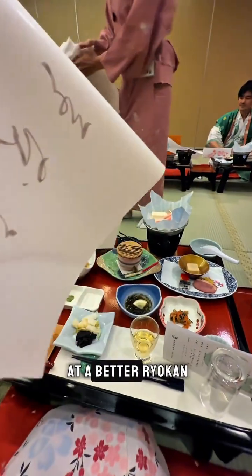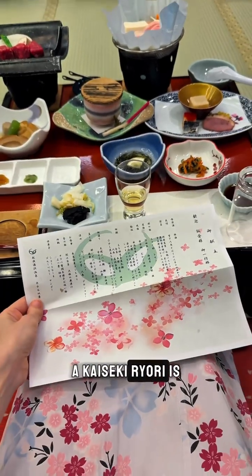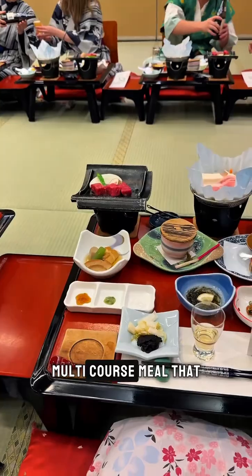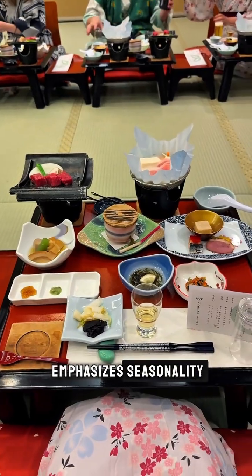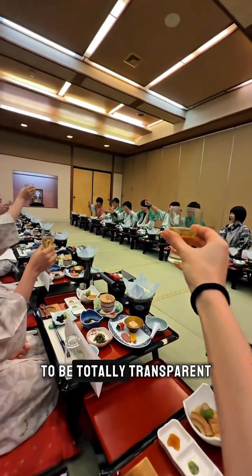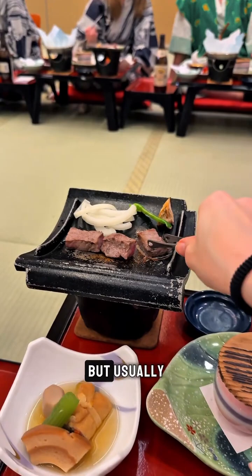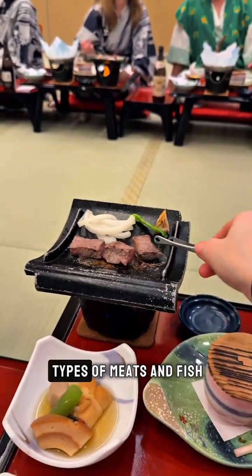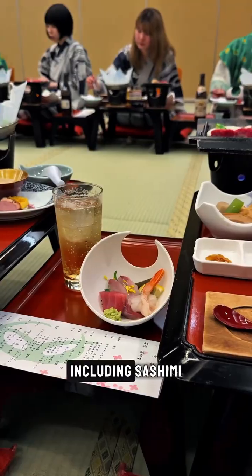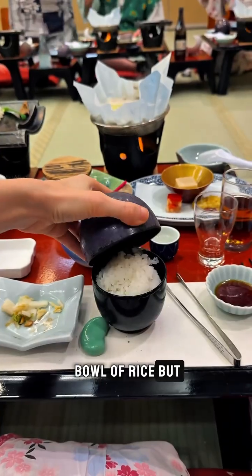If you're staying at a better ryokan, you will likely get a kaiseki ryori in the evening. A kaiseki ryori is a traditional Japanese multi-course meal that emphasizes seasonality, aesthetics, and balance. To be totally transparent, sometimes I have no idea what I'm eating, and even if I ask Japanese people, they sometimes don't know, but usually it consists of different types of meats and fish, including sashimi, and also different types of vegetables. You will get a bowl of rice, but also miso soup.